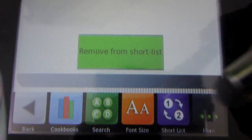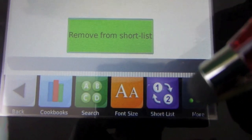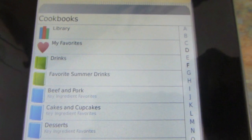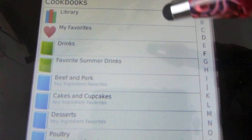Now, I did not have to type this recipe in or upload it or plug anything in. I was on my iPad, saw the recipe, I clicked the key ingredient button on that recipe, and it actually took that recipe and automatically transferred it to my key ingredients reader, and when I went to the kitchen, it was in there. So it's so very convenient.